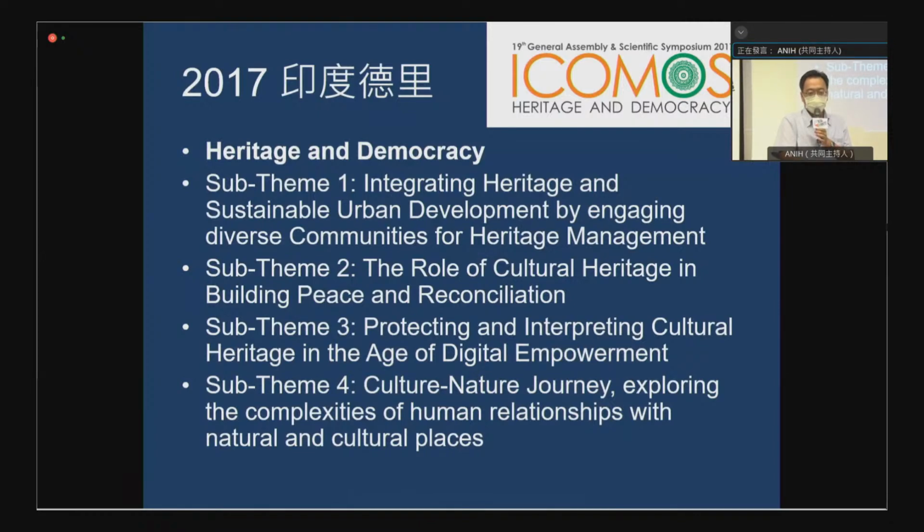Here are the different themes. For example, integrating heritage and sustainable urban development. Theme 2, the role of heritage in building peace and reconciliation. And we also talked about protecting and interpreting cultural heritage in the age of digital empowerment. And the last theme in 2017 was culture nature journey, exploring the complexities of human relationships with nature, natural and cultural places. This is a very important keyword that's being emphasized by ICOMOS.